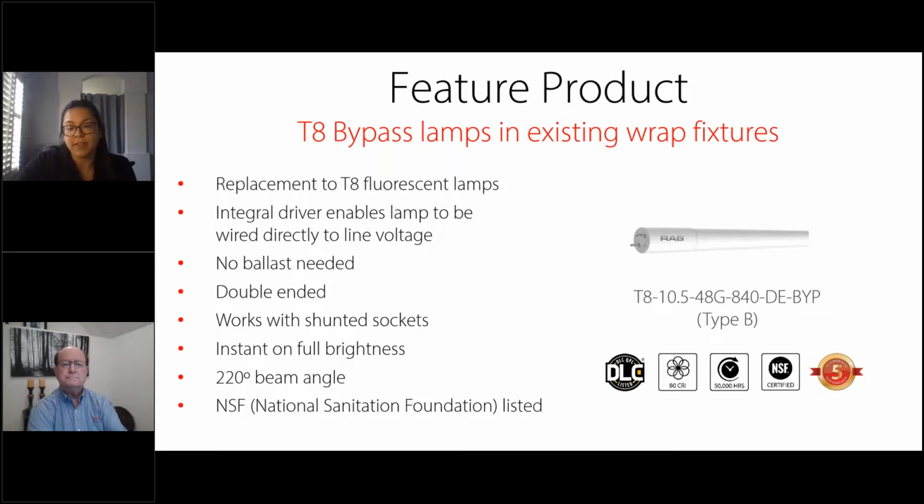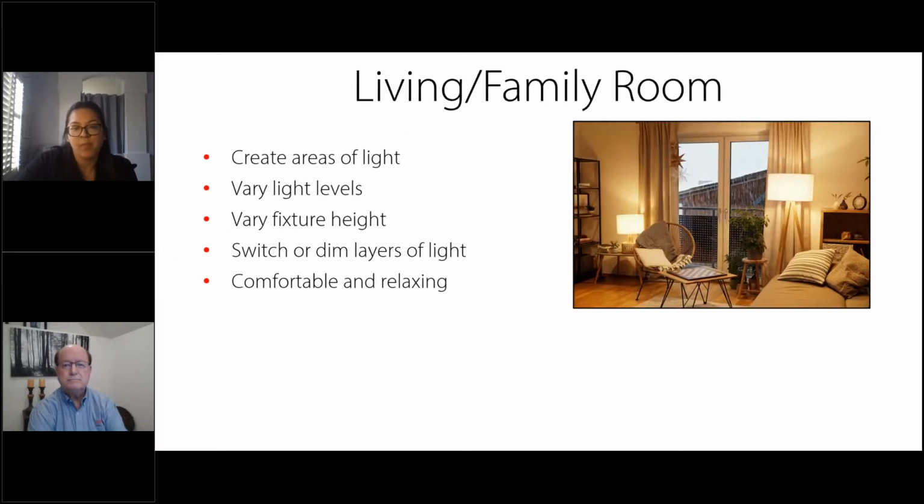DLC approved, 50,000 hours. And it's also NSF certified, which is definitely more common in commercial applications. It just means that it's safe to use in exposed food areas. 50,000 hours and a 5-year warranty there.